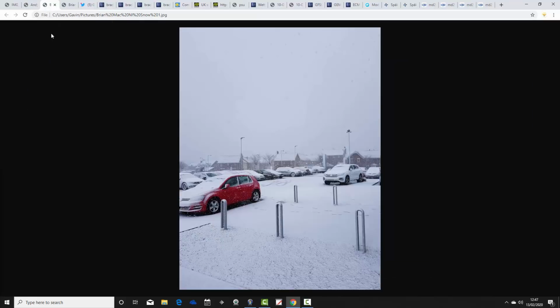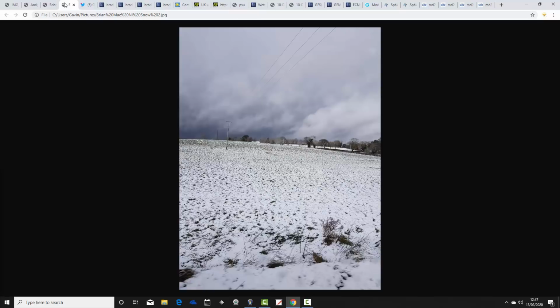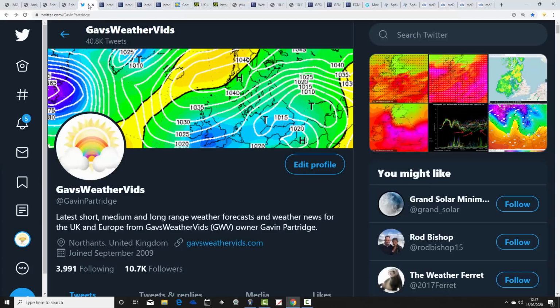This one from Brian Mack over in Northern Ireland, also posted to the comment box at Gazza, is looking pretty wintry in Northern Ireland the day before yesterday, in the afternoon, quite wintry there on Tuesday afternoon. Another one from Northern Ireland showing quite a snowy looking landscape, and the sky looking pretty ominous as well. So I don't think the snow showers would have been all that far away once that picture was taken.